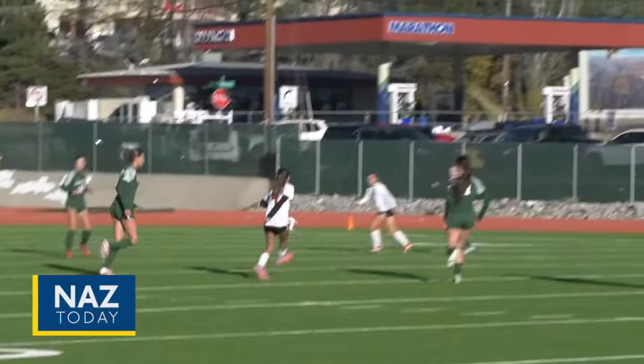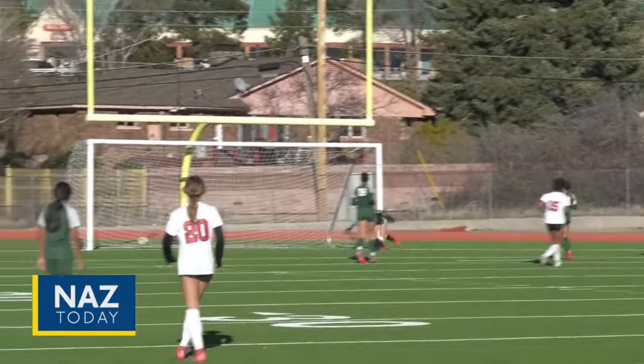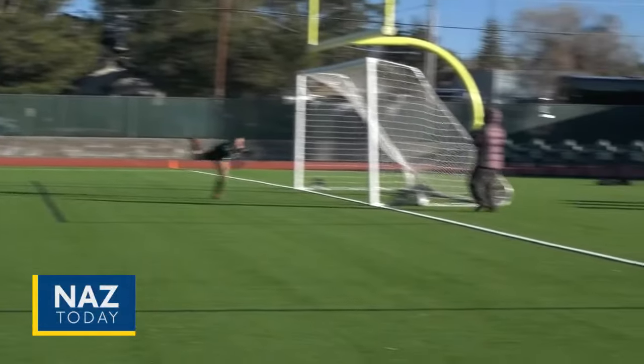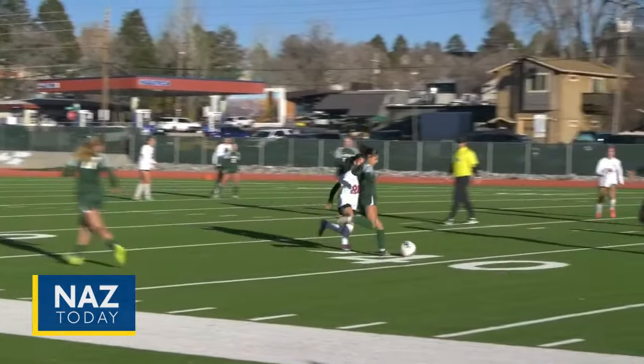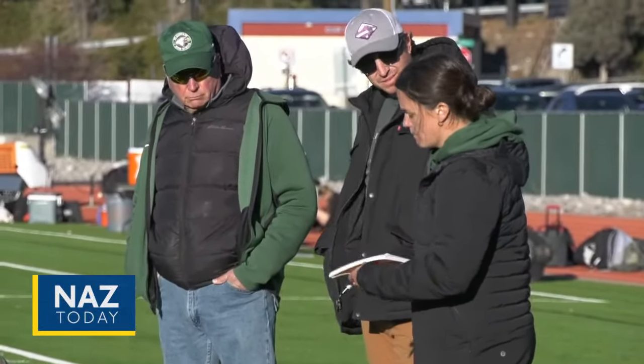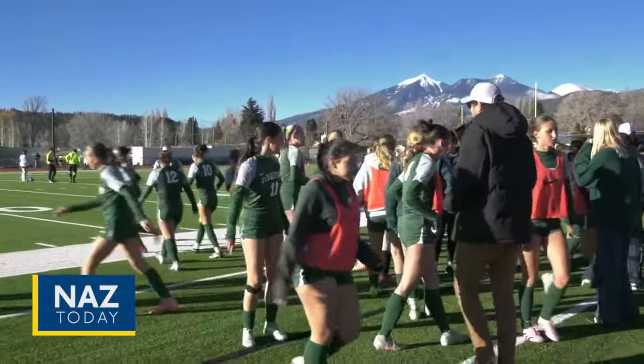To secure the win, Boulder Creek freshman Kayla Falk slotted 2 goals into the net, ending the game 3-0. They're a solid team. I think all it does is prepare us for the games that we're trying to get into in the postseason. The Eagles' next match is on Tuesday, where they will host the Mesquite Wildcats at 3 p.m. Reese Clark, 1, 2, 3, NAZ Sports.